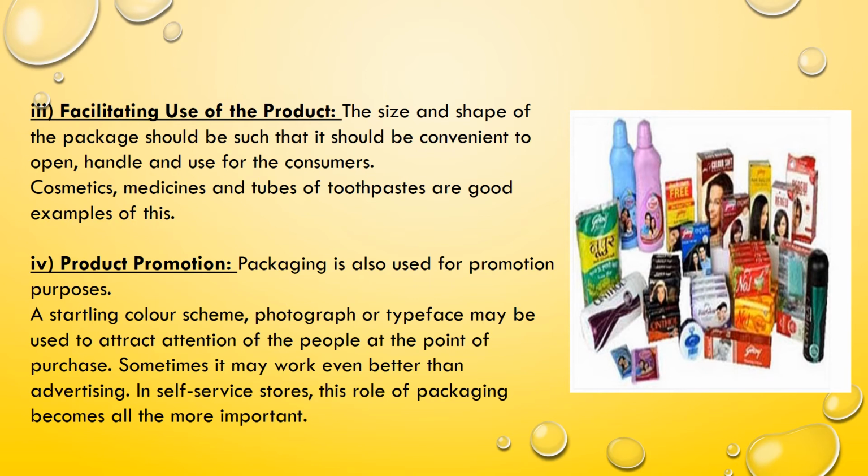Then the fourth one is product promotion. What exactly is this product promotion? They ensure that a lot of colors and photography of film stars and actors are kept on the product, like how for Fair and Lovely, you have a model who's posing for the particular product. There's a lot of promotion. With the promotion, when you start buying the product, you think, okay, when I start using the product, I will end up looking like this. So people get attracted towards whatever promotion or advertising is done for the particular product.